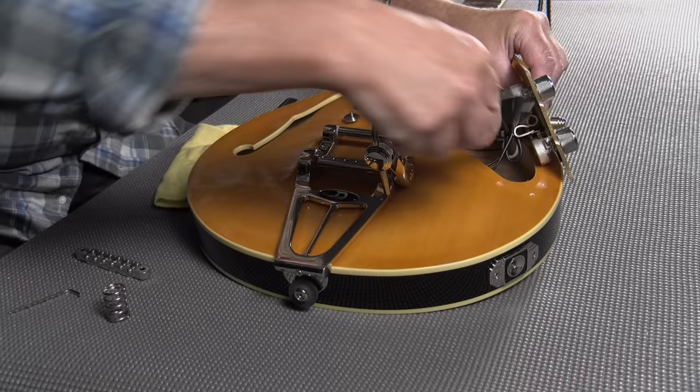I did fix it in the end, and it wasn't actually the back to front pot that had caused the problem. I think it was just a short somewhere, but I fixed it eventually and it sounded like this.